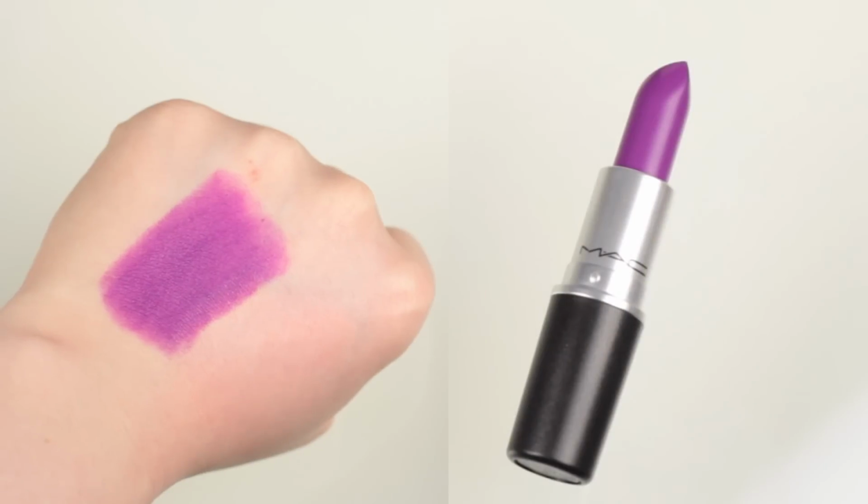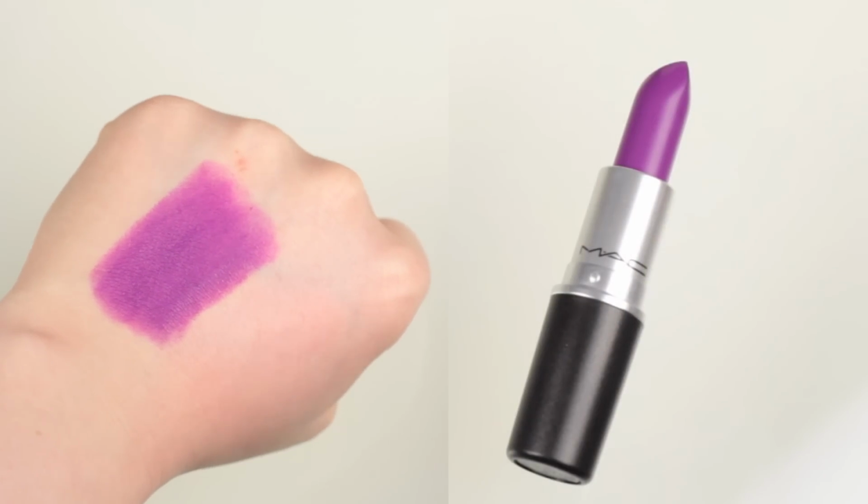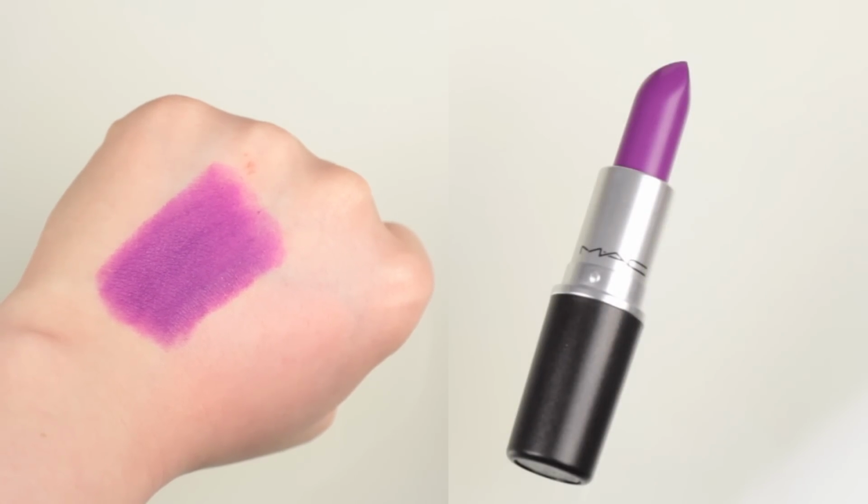So I had to finally, after such a long time of waiting and contemplating and not being sure whether to get the shade, I treated myself to the Heroine lipstick. I talked about the Heroine lip liner in one of my previous videos, and I also wore it. I love the color, and I'm just oddly fascinated and obsessed with it. I can't put it into words.